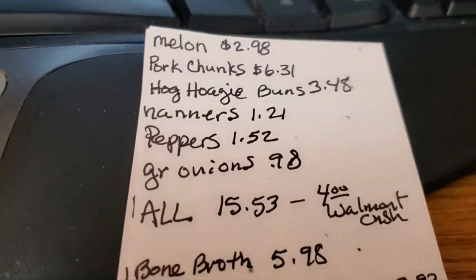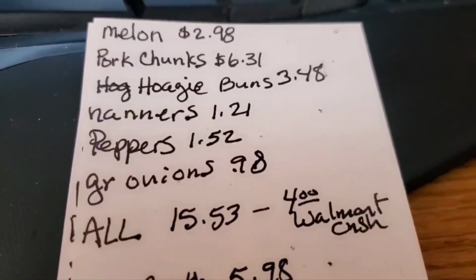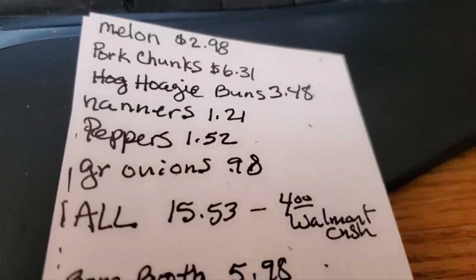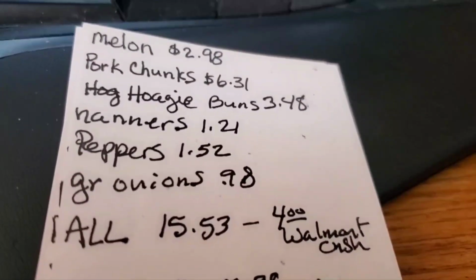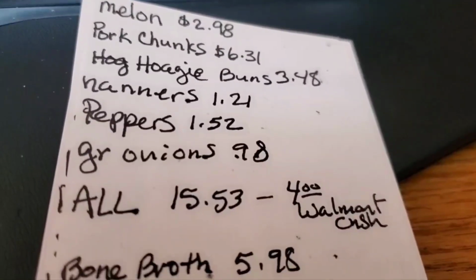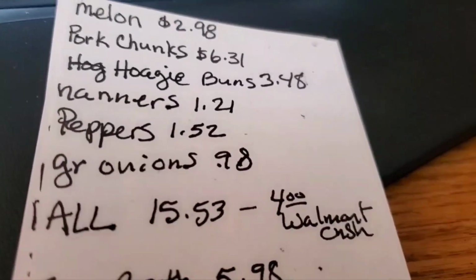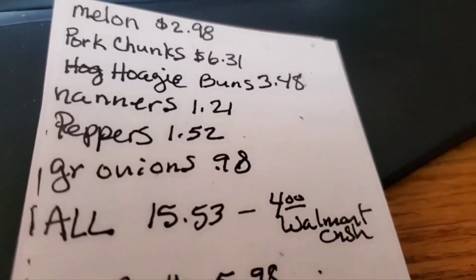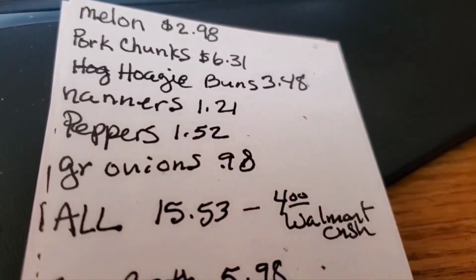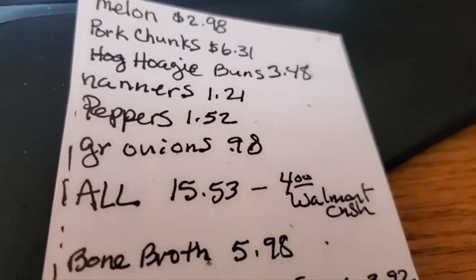Now that all Free and Clear laundry detergent was $15.53, but that's minus, they give you $4 in Walmart cash. Now, could anybody explain to me Walmart cash? I don't know how does that work? I'm not figuring it out. I'm assuming at some point you can say, yes, take that $4 and give me the, like, hoagie buns for free or whatever, you know. But do you guys know?